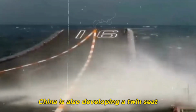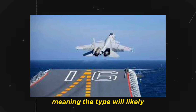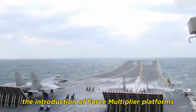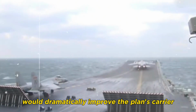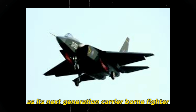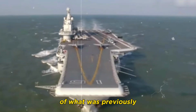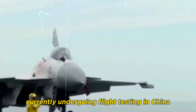China is also developing a twin-seat electronic attack version of the J-15, meaning the type will likely continue serving on its carriers for the foreseeable future. The introduction of force multiplier platforms like this and the KJ-600 would dramatically improve the PLAN's carrier air-wing capabilities. There are also signs China is about to deploy a version of the Shenyang FC-31 stealth fighter as its next-generation carrier-borne fighter, with several heavily modified airframes of what was previously a privately developed design for the export market, currently undergoing flight testing in China.